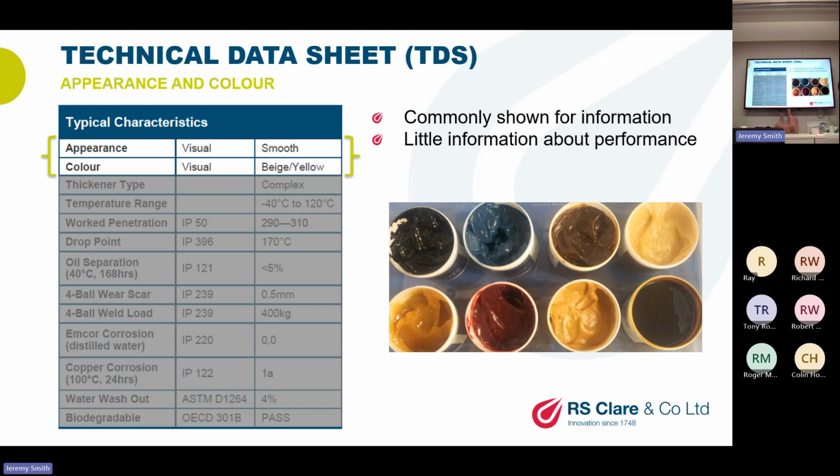And I can send this around and you can have a look at these. Please don't put your finger in them. Please don't mess them up, but you are welcome to send them around and have a look. This one here, that's the grease that we're talking about tonight.